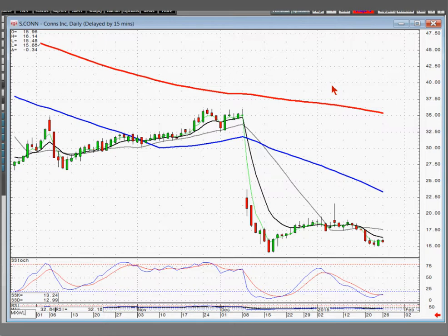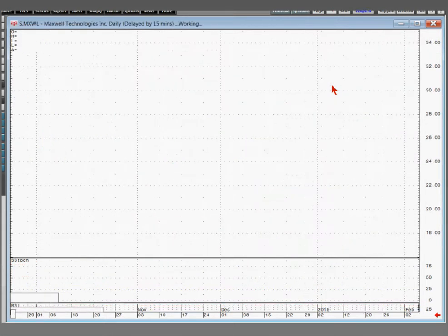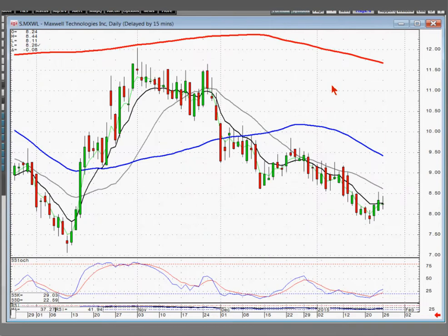Maxwell, yes, stay short, but you see that you have the doji right on the T-line. And we know the very simple rule of a doji: it's going to move in the direction of how they open it after the doji. So if they open this positive, I'd close out the short position immediately.